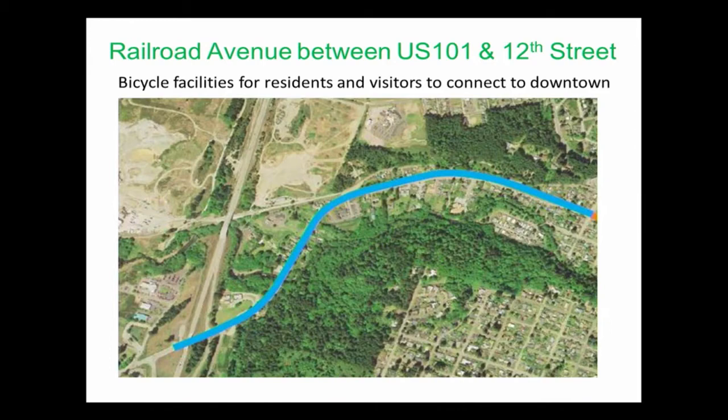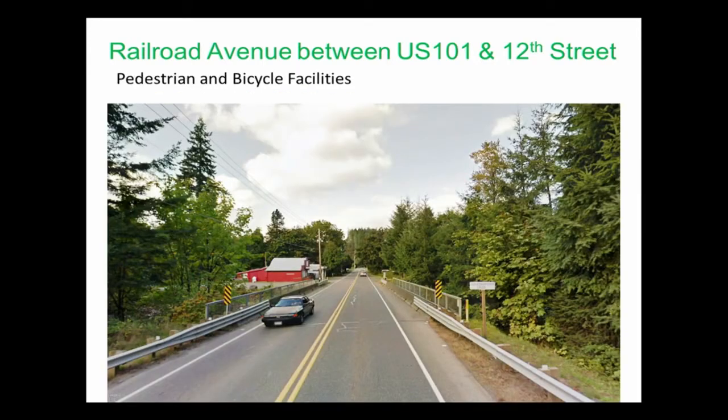So, actually, I go back. The dilemma with the bridge is that to get bicycle facilities and sidewalks, it would require widening the bridge, which would be a big fiscal impact. So for the sake of this study, we tried to keep it within the realm of feasibility, and this is a county section, it's not the city section.